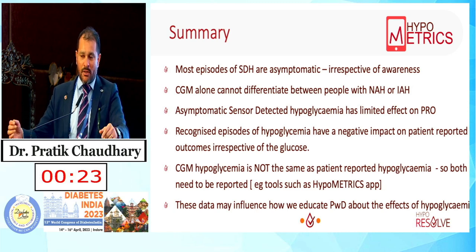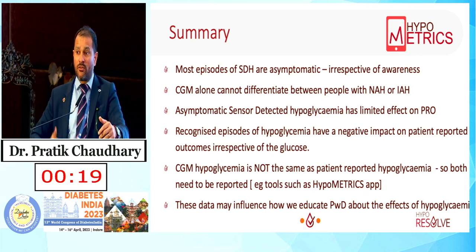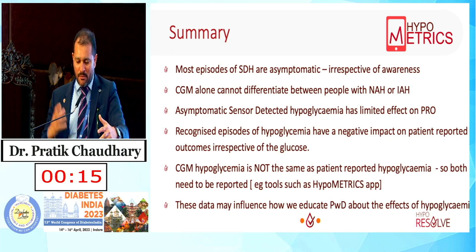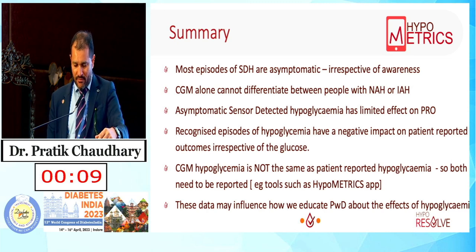Recognized episodes, when the patient feels symptomatic, definitely have a negative impact on the patient, and we need to reduce those episodes. CGM hyperglycemia is not the same as patient-reported hyperglycemia. So in clinical studies, academics like me need to make sure we report both. And I think these studies hopefully can influence the way we educate people about the risks and dangers of hyperglycemia.